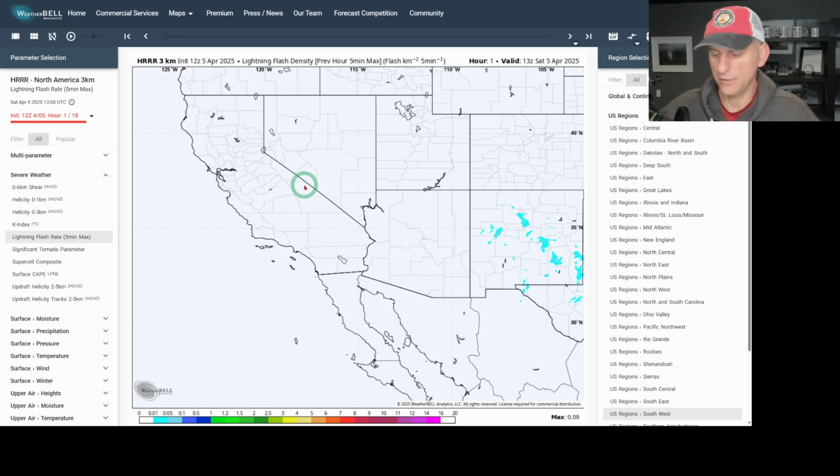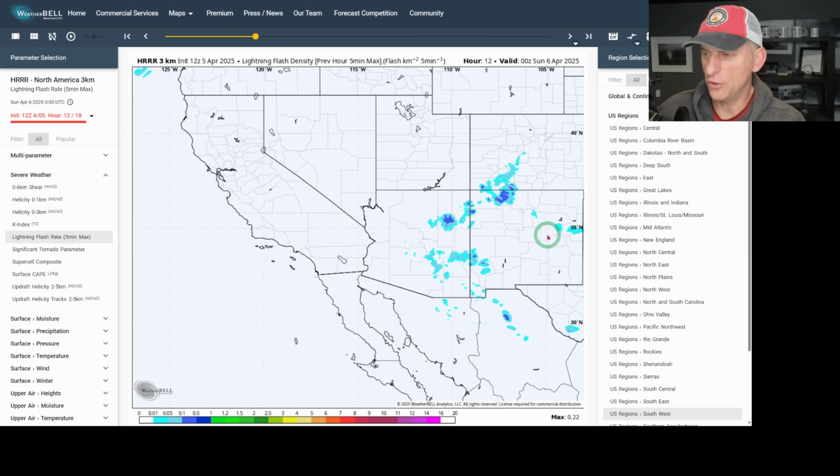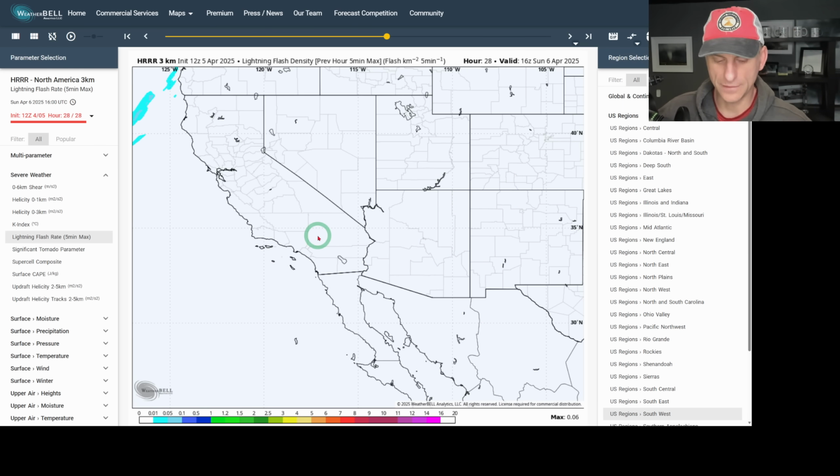Now, lightning flash density potential for today. You can see the upper level low spinning. Arizona, New Mexico, Colorado, maybe some portions of Utah, but California not expecting lightning strikes during the day today. So we do get a day off from that.